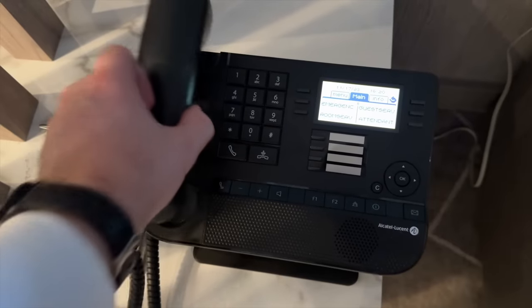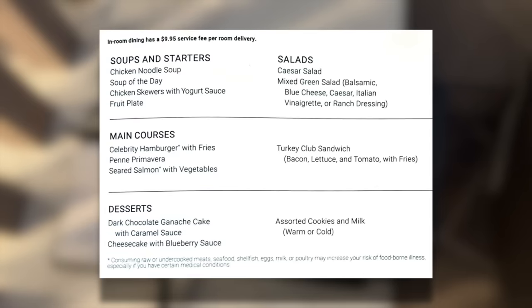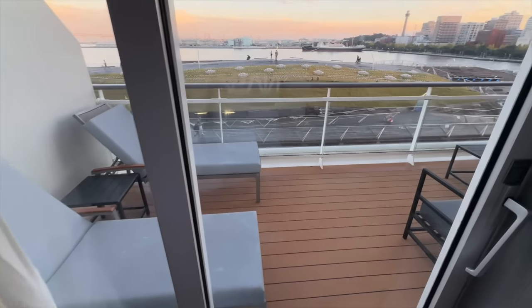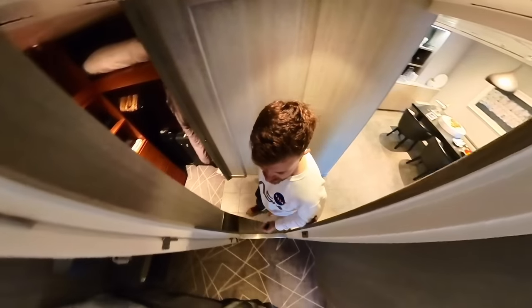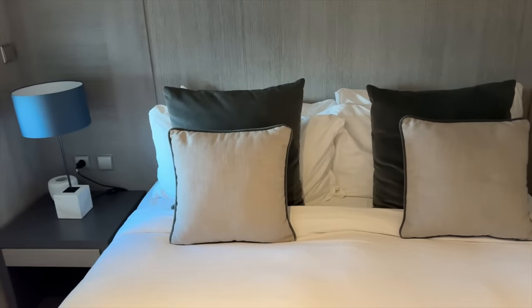This is also where you'll find the telephone with a direct line to our butler, available for any room service or cocktail making requests. Now we do have a large balcony which even features a hot tub, which we'll take a look at in just a minute. Onwards we get to the primary bedroom. I did originally request twins, so this will be sorted once we go to dinner.